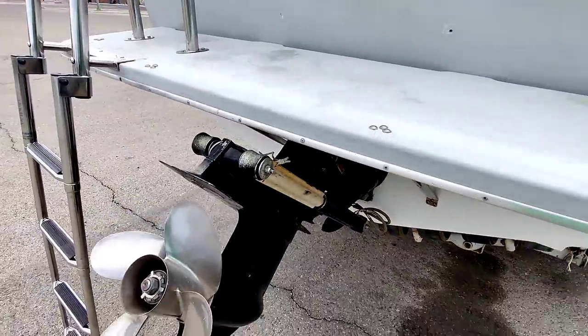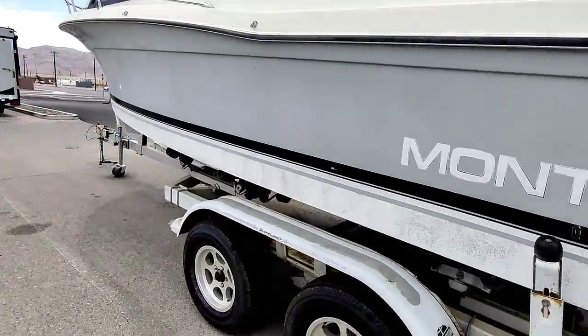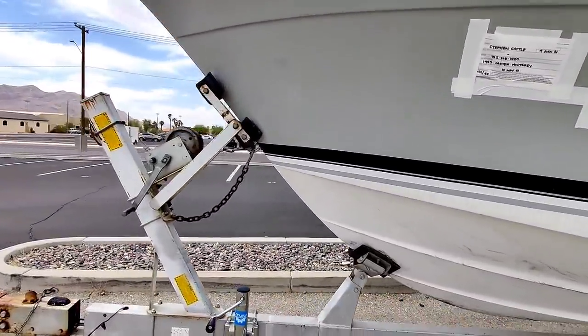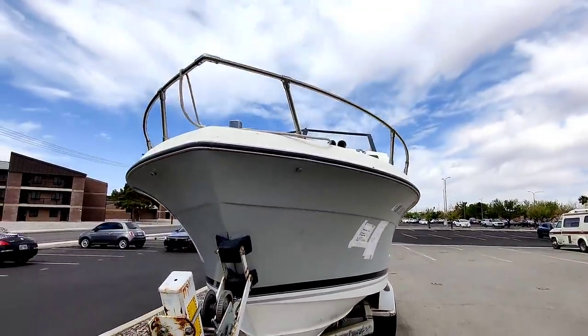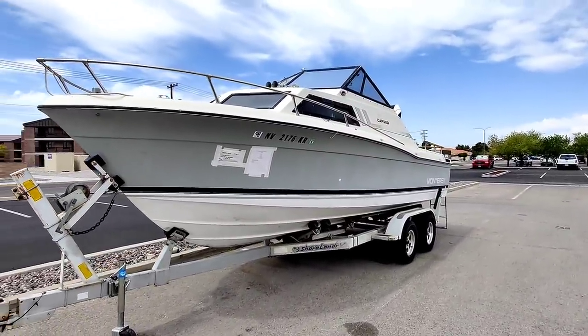All right. $5,500 for a boat. I like it. I like it a lot. Registered in Nevada. Looks like it's good to go. Let me know what you guys think in the comments.